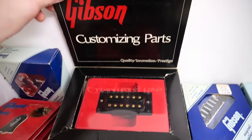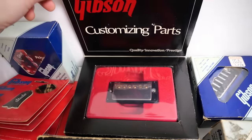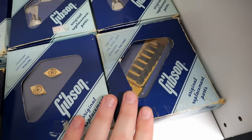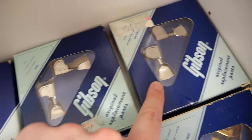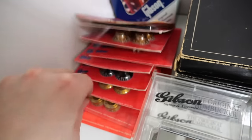Dirty Fingers. T-Top. Super Dirt. Golden Posi Locks. TP6 tailpiece in gold, as well as chrome, in the 70s boxes. The Schaller M6 style tuners, one of them with the flip-out windings. Some new old stock, I think 90s, early 2000s parts.